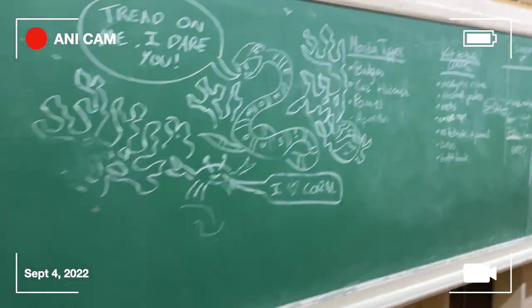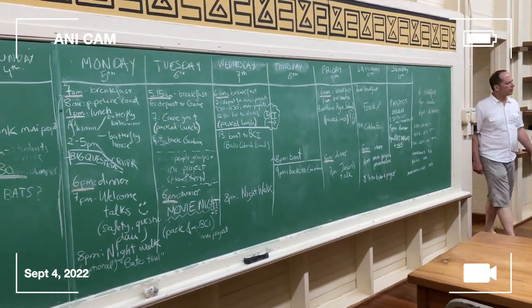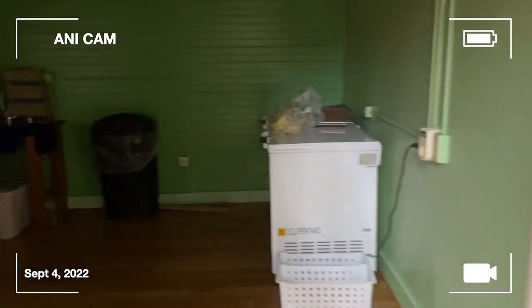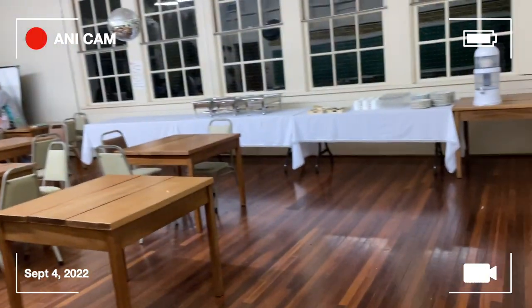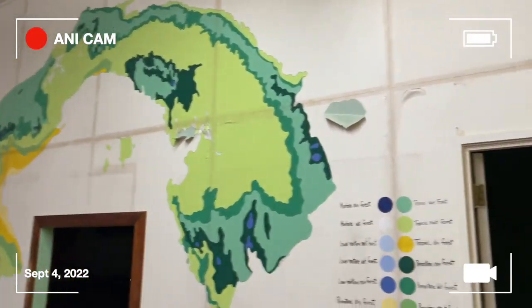This is our schedule on the wall. It's what we've been doing the whole week. And we've got a little kitchen in here. It's quite nice. It's quite big. You can't see much because it's quite dark. And I'm just going to end with this like really pretty map of Panama on the wall.